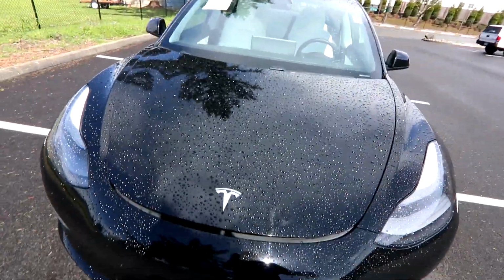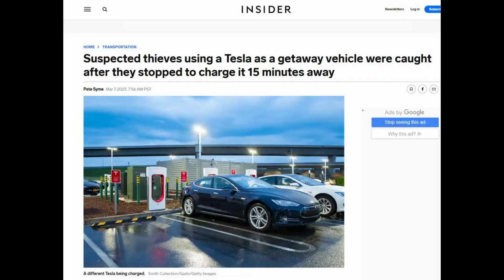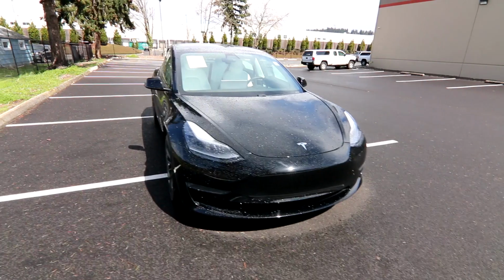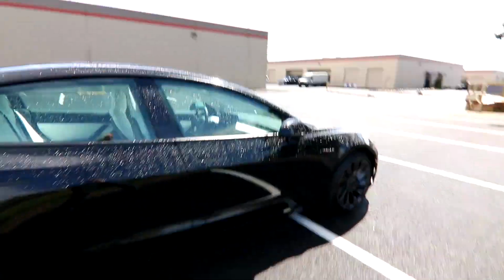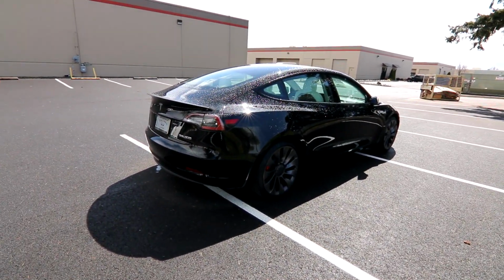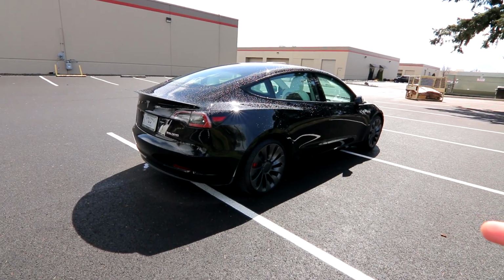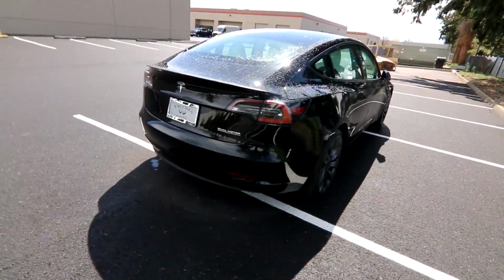Hey, if you want to rob a bank, take a Model 3 Performance, but make sure you have it charged. In fact, not too long ago, I saw in the news some people decided to do a robbery and their Tesla was the getaway car, which I guess was kind of smart, but unfortunately, or I guess fortunately, most criminals are not very smart. They didn't have a full charge. So right after doing their crime, they easily found them at the Tesla charger charging their Tesla. So I guess if you're going to rob a bank, make sure you have a full charge. But I can tell you, put me behind the wheel of this thing with a full charge, have me as a getaway driver, they're going to have a hard time catching me.